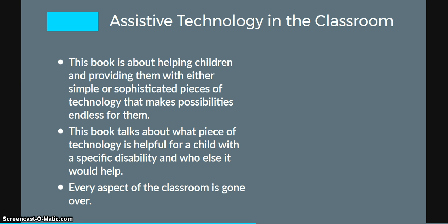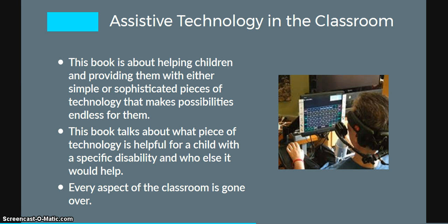So a child with a disability may benefit from a pencil grip, so a typically developing child won't? No, that's not what this book is saying. It's that technology in the classroom can be used for more than just one child. And every aspect of the classroom is gone over. So the book talks about different areas, different subject matters in the classroom, and just goes over everything and how pieces of technology can really expand a child's ability to learn.